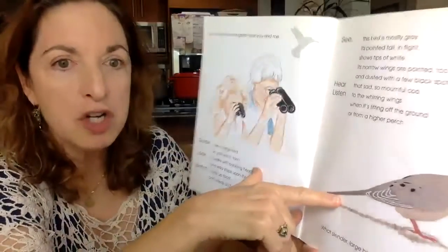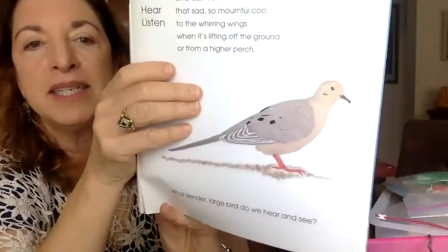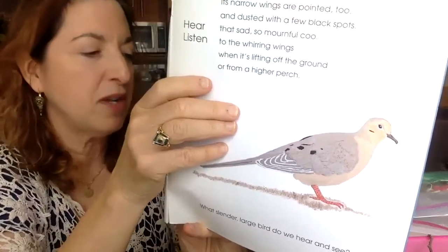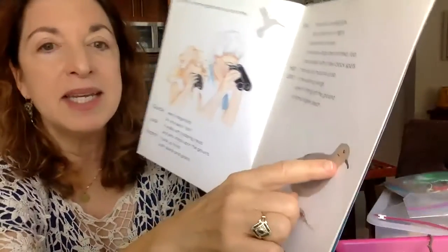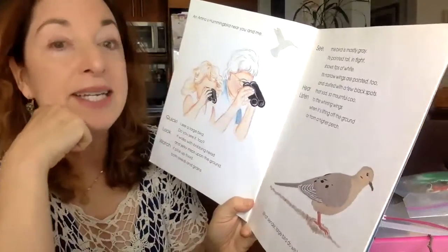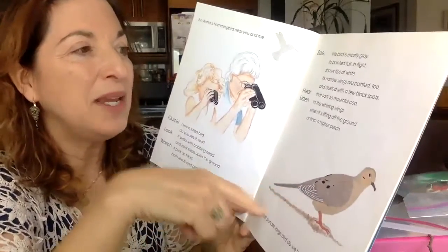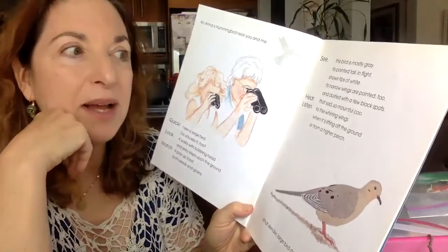Quick, I see a large bird. Let's see if we can see it better. There we go. There's a large bird. See it? Do you see it too? It walks with a bobbing head and jerky steps upon the ground. Watch it pick up food, both seeds and grains. With its beak, it can pick up seeds and grains. See, this bird is mostly gray. Its pointed tail in flight shows tips of white. There it is. Narrow wings are pointed too and dusted with a few black spots.